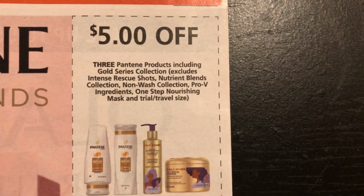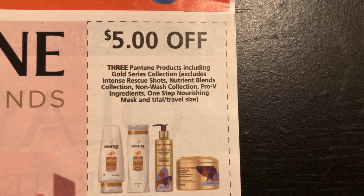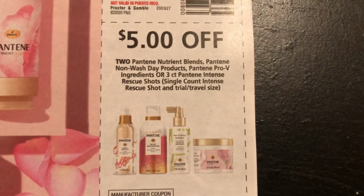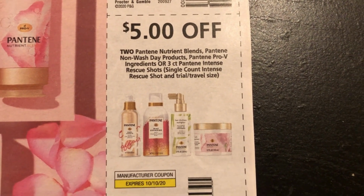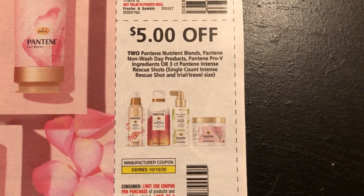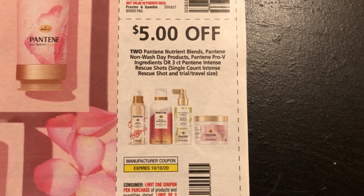We have $5 off 3 Pantene products, including the Gold Series collection. These are things we typically get at CVS, 3 for $12 or 3 for $15. Limit of 2. Then we have $5 off 2 Pantene Nutrient Blends, Pantene Non-Wash Day Products, Pantene Pro-V Ingredients, or 3 count Pantene Intensive Rescue Shots. Also a limit of 2.